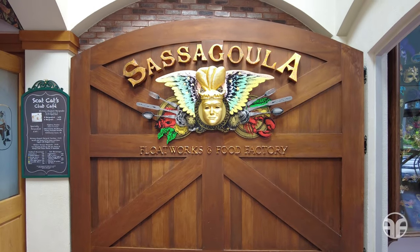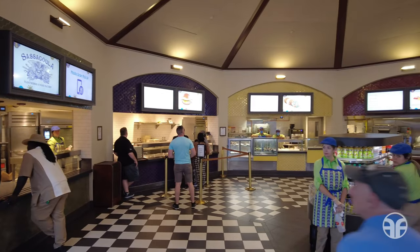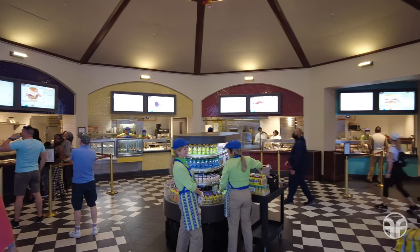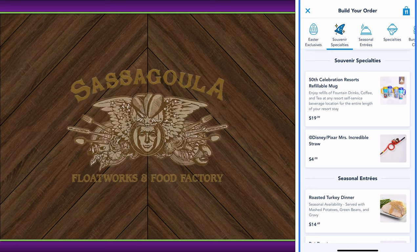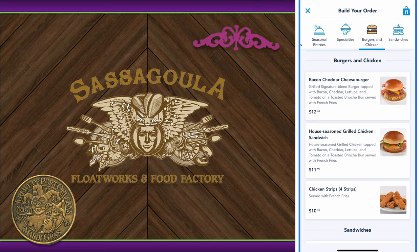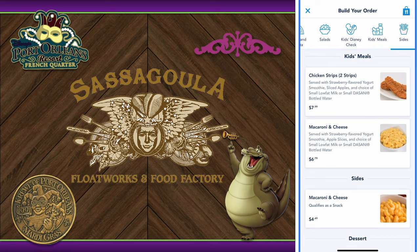Dine like a true Mardi Gras partygoer at the Sassagoula Floatworks and Food Factory, where the festive vibe of Mardi Gras is celebrated every day. Enjoy delicious counter service staples along with some New Orleans classics in this spacious, sweet magnolia of a food court. Let's take a look at the delectable menu choices. This food court offers specialties, along with seasonal entrees, burgers and chicken, sandwiches, pizza and pasta, salads, kids meals, sides, and additional desserts.